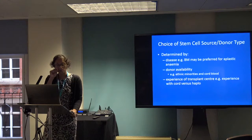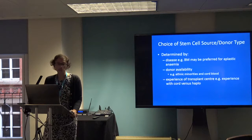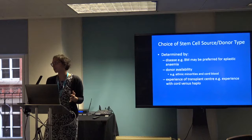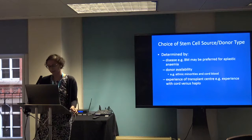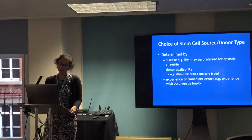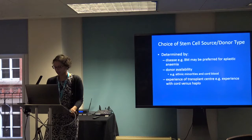Also, a lot of this depends on the experience of the transplant centre, and there are many places, particularly around the world, who are particularly skilled perhaps at doing cord blood transplants, and that would be their preferred choice of donor if they were to consider whether to use a cord blood donor or a haploidentical donor. So there are lots of factors that come into this.